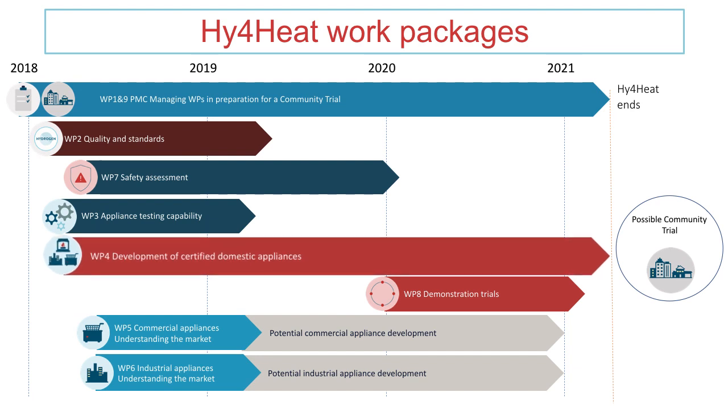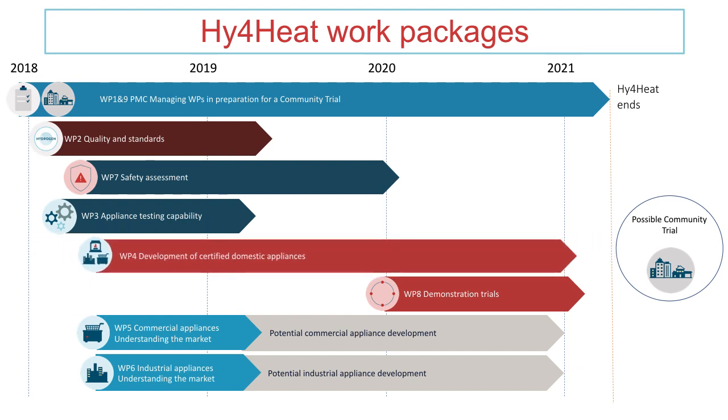Work Package 4 is a significant part of the Hyperheat feasibility study to prove whether or not hydrogen could be used safely for heat and cooking requirements. You can see that it's linked to most of the programme's other work packages, including appliance testing, demonstration trials and so on.